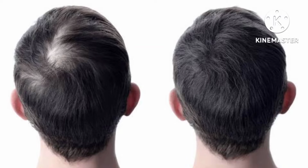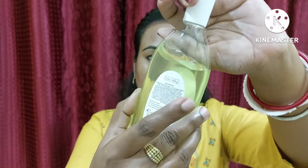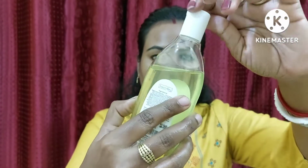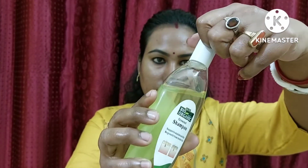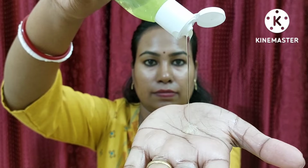Massage with Grow Out Hair Oil every night for 8 weeks. Use 3 to 4 times a week to maximize results. Use in large quantity. For better results, use Indus Valley's Bioorganic Grow Out Shampoo followed by Grow Out Oil.